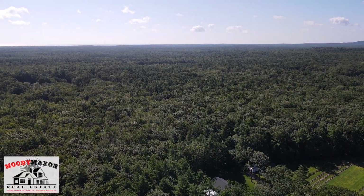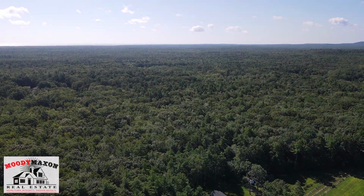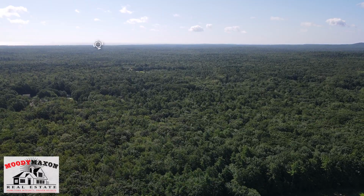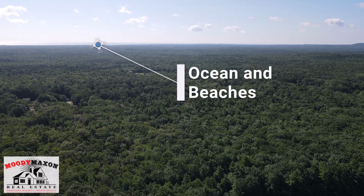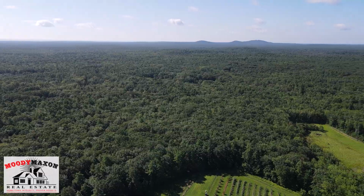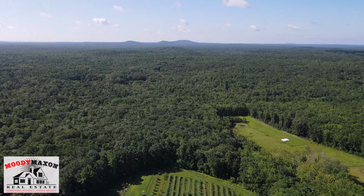As we cruise up here in altitude, I want to start pointing out a few things to you guys. Way off in the distance, that's the Atlantic Ocean. So that would be Wells Beach. And then as we pan to the right, you'll see Ogunquit, and that's Mount Agamenticus.